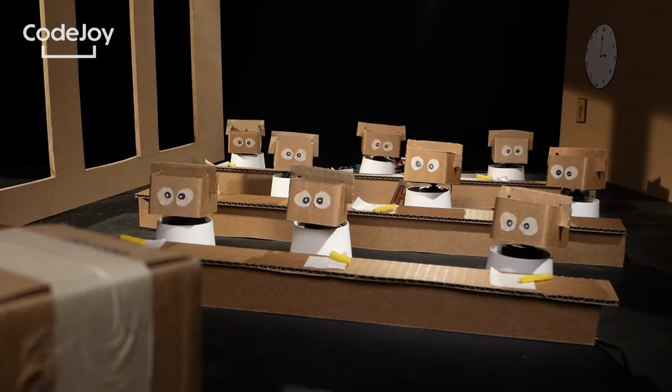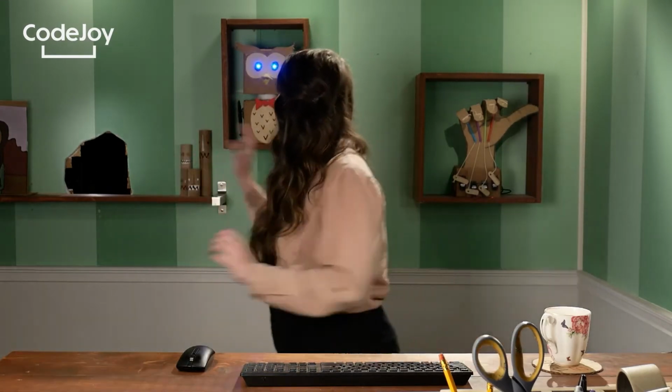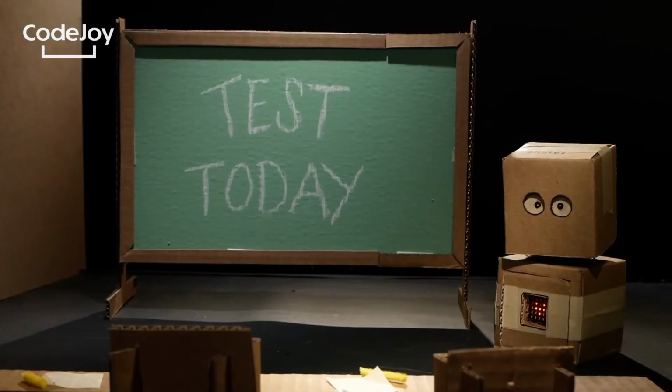Oh my goodness, poor Kiki. She is so freaked out that she might fail this test that she can't focus at all. This is terrible. Well, I think I have an idea that might help. Hey, Elby, could you hold off on giving that test for a couple minutes?